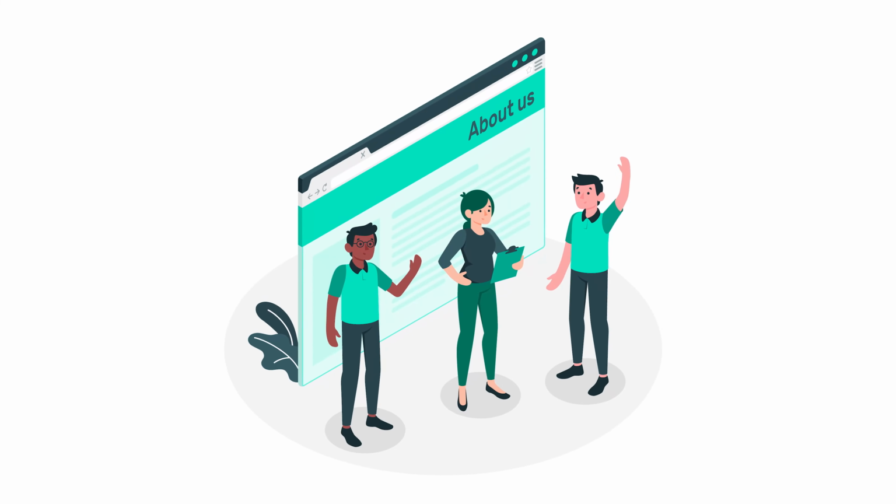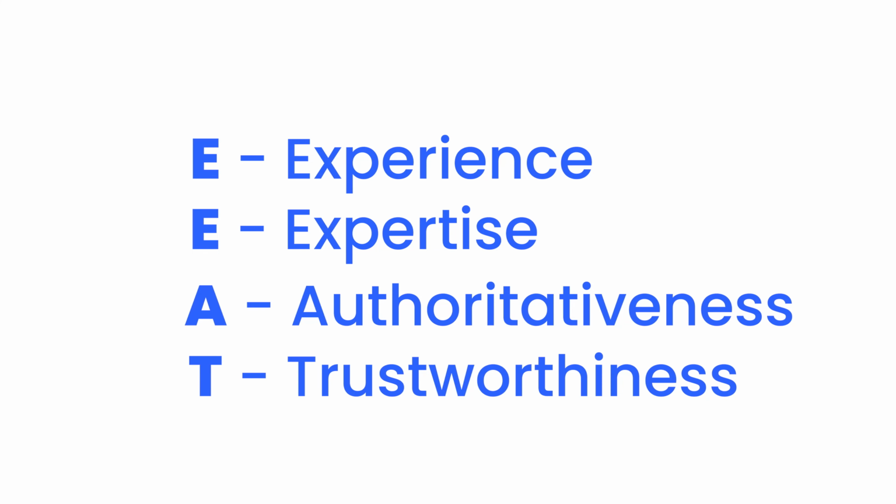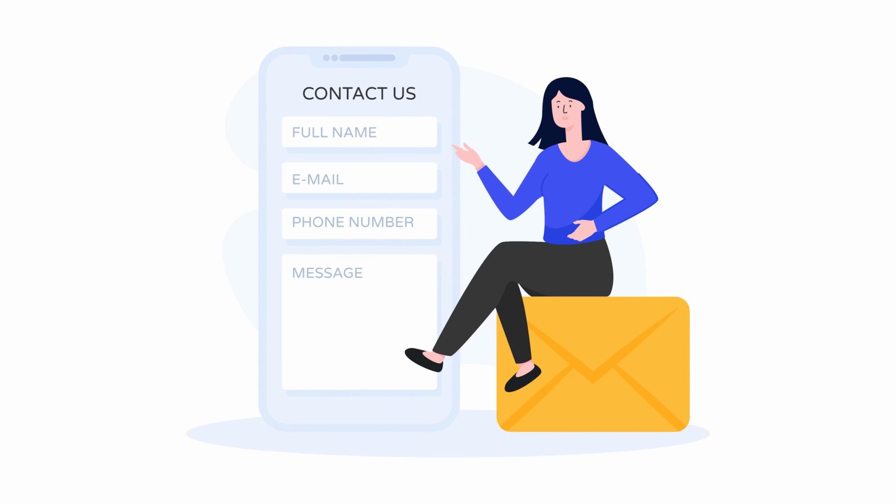An About Us page will give the reader information about your publication, the editors, and the journalists filing the stories. This is a good way to build authority and improve your EEAT signal. Adding contact information on the contact page helps build trust and is helpful to public relation professionals and agencies to reach out to your publication.